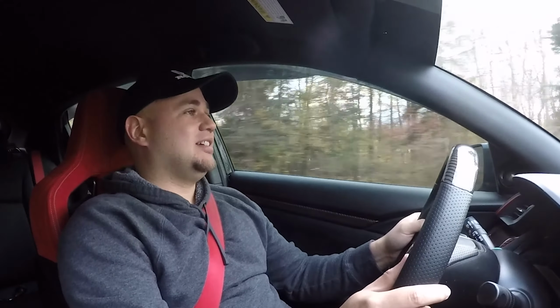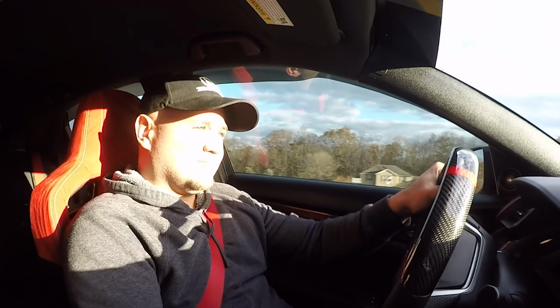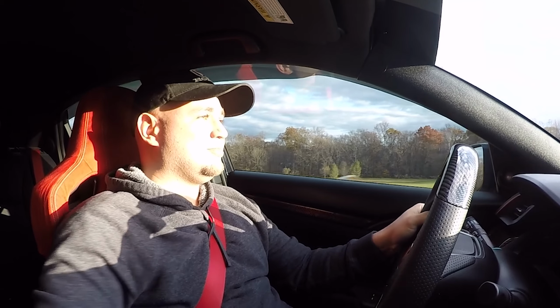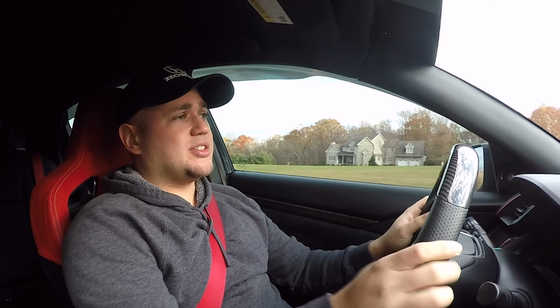Secondary difference, the incredible Remus exhaust sounds really good on this thing, especially with a catless downpipe. What a fun car.